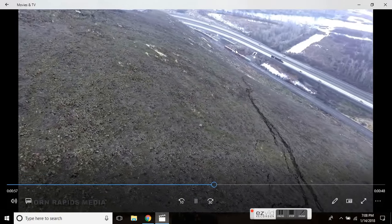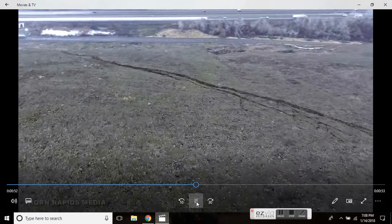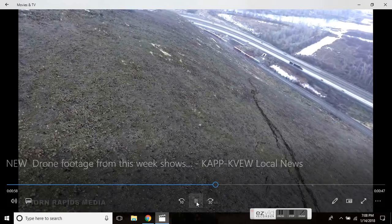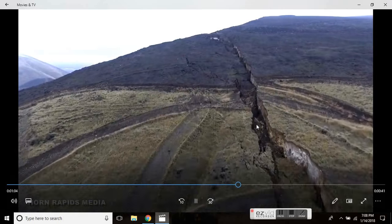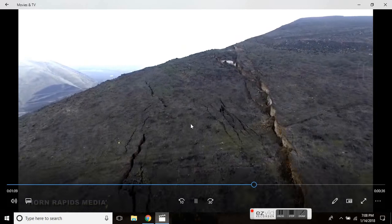Now, look at how close these vehicles are to harm's way. Let's go back there and look at that. Look at how close the highway is to the edge of this massive slide. So, I think if this moves catastrophically, there'll be lives lost. Whoever's driving by that day.